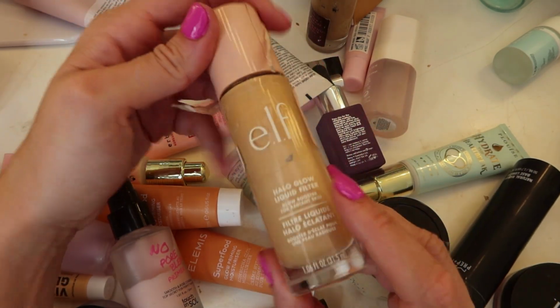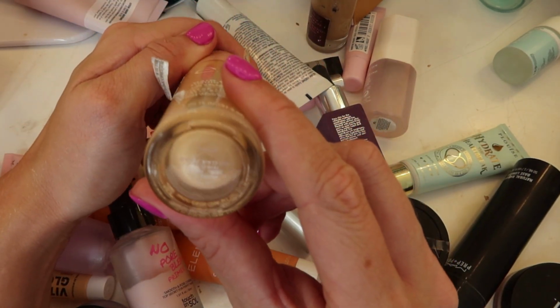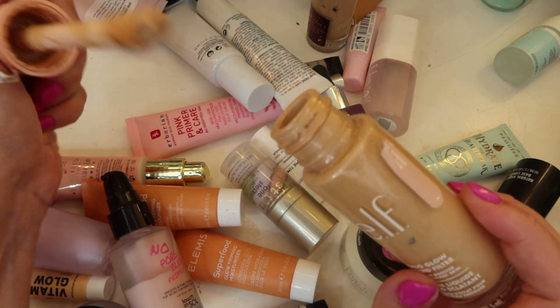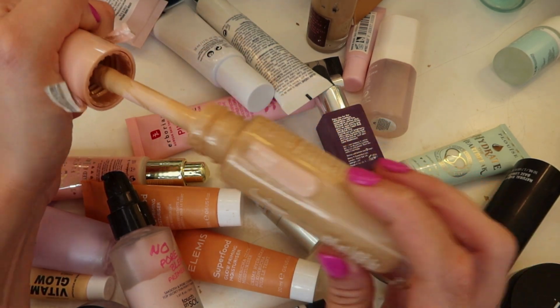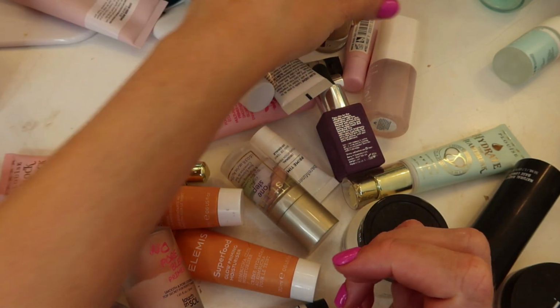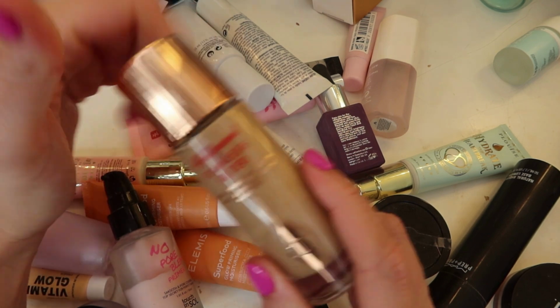This is the e.l.f. one that I have. I have it in shade 2, and I love it. I reach for it all the time. It's about half empty now. I use it all the time. More than my Charlotte Tilbury. I prefer it to the Charlotte Tilbury one, but I love it. So keeping that. And of course we've got the Charlotte Tilbury as well.